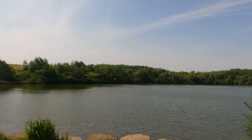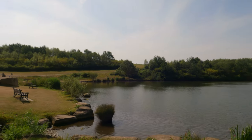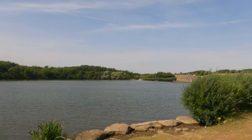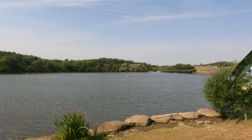So it is a large park. You can walk along the paths or you could cycle along. And so there is a lot more to explore in Harrington Park, but I haven't got time to show you all of it today.